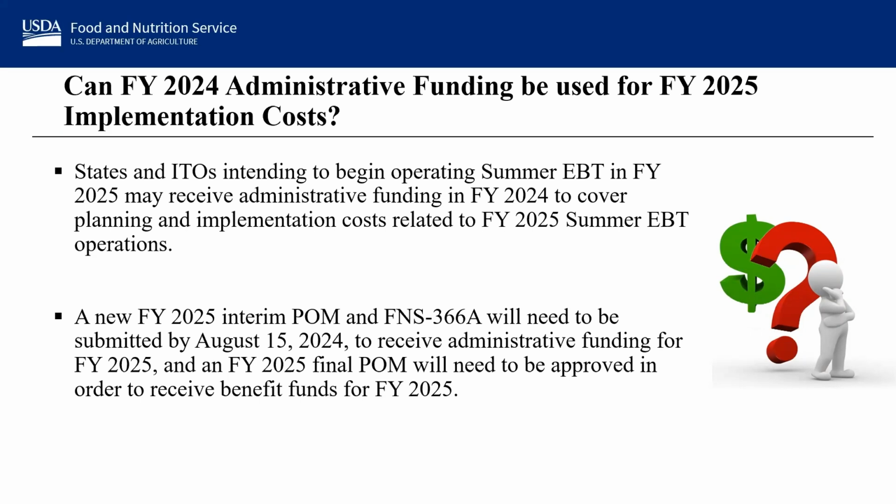So the intent here is that we recognize that a lot of state agencies and Indian tribal organizations may be intending to operate in 25, or maybe they have intentions even in 24, but they may not be able to get to it till 25. But they need to get ready, and they'll have implementation and development costs. So the funds will be made available in 24 for that purpose. However, it still will require that proper documentation is submitted.